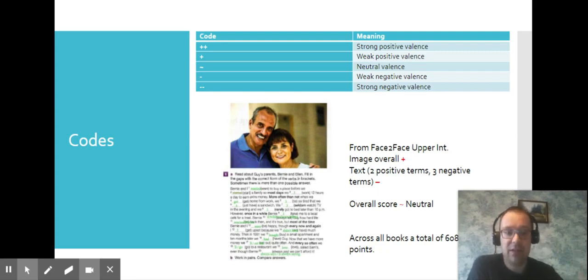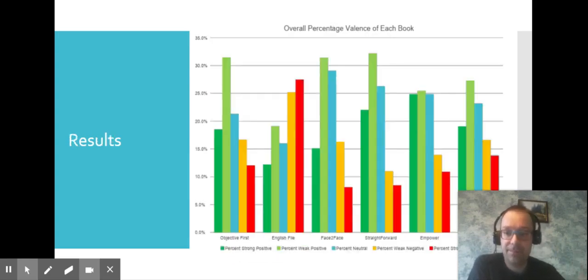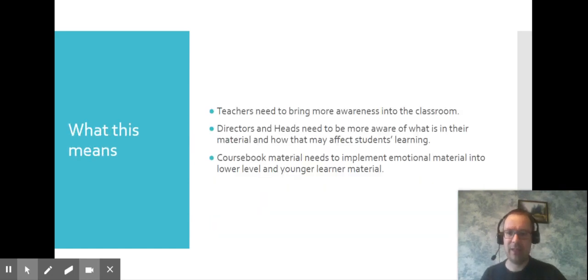Across all 5 books, I got 608 data points. Results, as you can see, are as expected. Everything's generally positive or neutral, apart from English File. Over 50% of English File is miserable, which is quite amazing. So we really need to be aware of how we're teaching this material and the effect that that's having on students. If you have over 50% of a book that is miserable, what effect is that having on people?